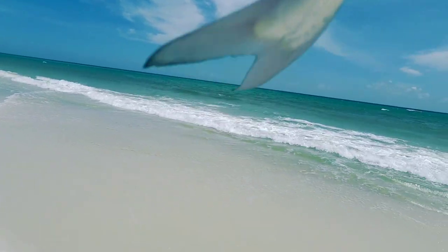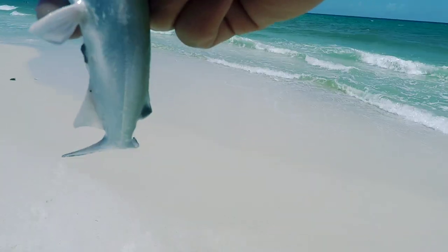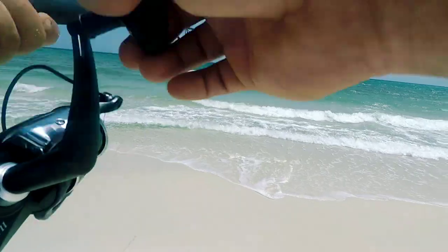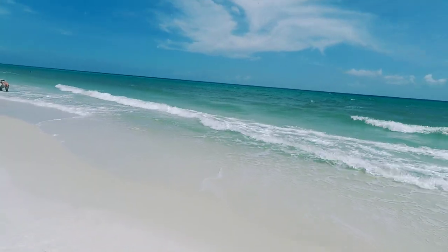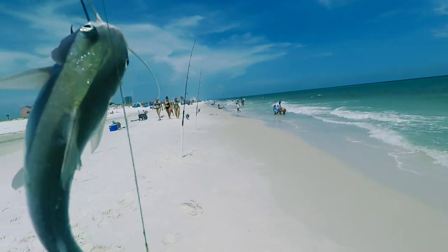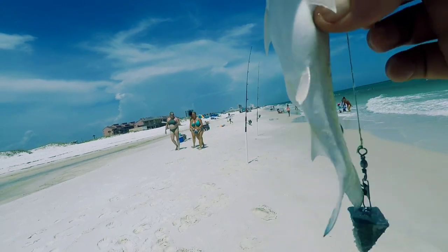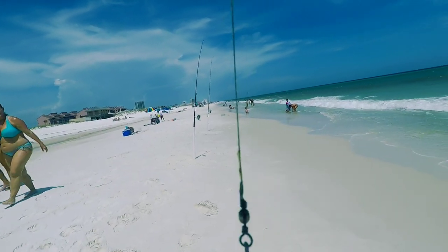Are you gonna throw it back? Yeah. What are you doing eating my sand flea, dude? Watch this hook. Second one of the day. That's just not a good sign, at least to me. Ever since I've been doing surf fishing, anytime I see these little catfish everywhere, it's just not a good situation.